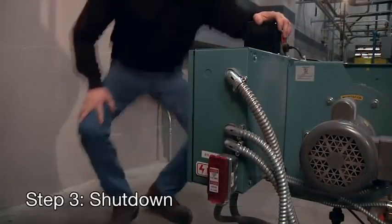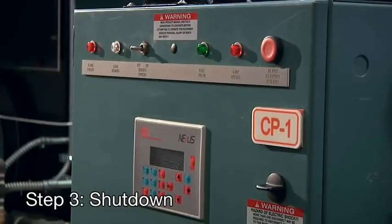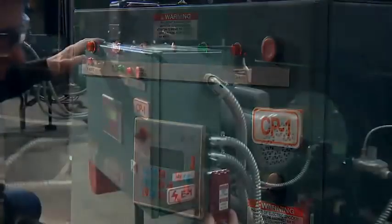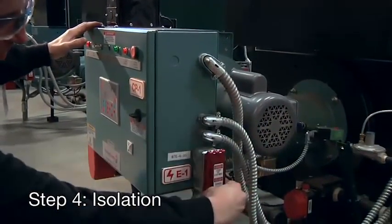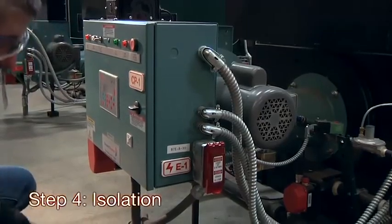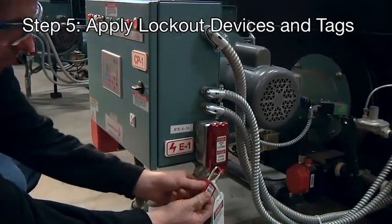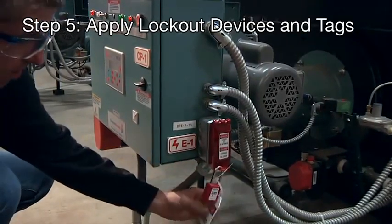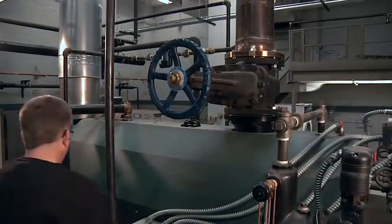Step 3. Stop the equipment by following its normal shutdown procedure. Step 4. Isolate the equipment by turning off the energy at the main power source. Step 5. Apply a lock and appropriate lockout device to each energy isolating device. Each lockout point that is detailed in the lockout procedure.